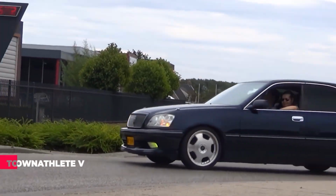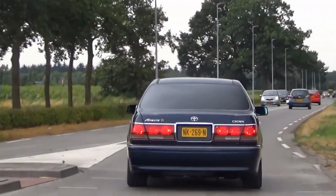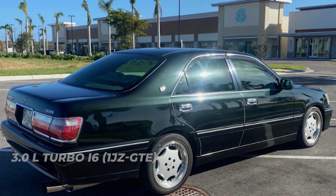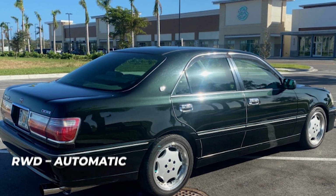And finally, the sleeper nobody suspects, the Toyota Crown Athlete 5. On paper, it's a polite company car. In traffic, it's silent aggression. 3-liter single-turbo 1JZ-GTE, around 276 horsepower and 279 pound-feet, rear drive, automatic.